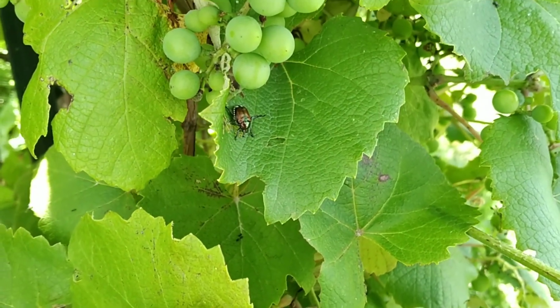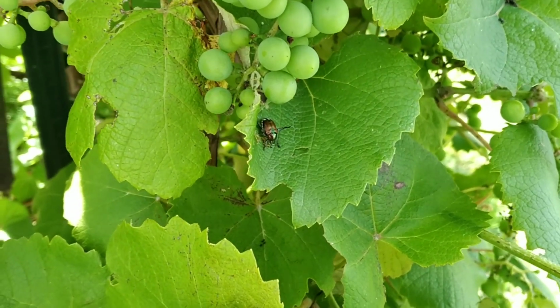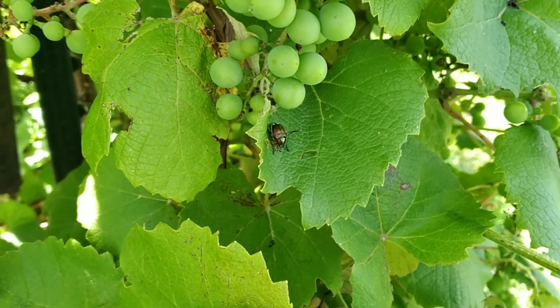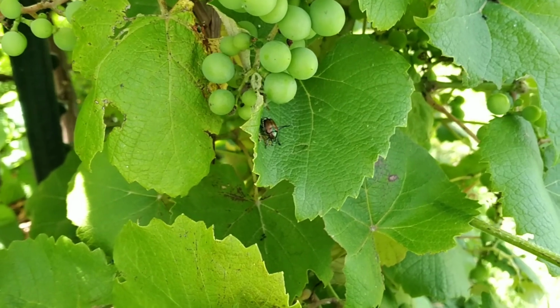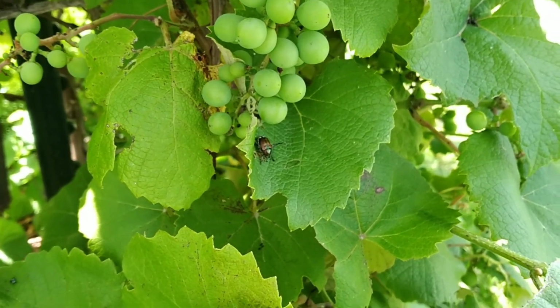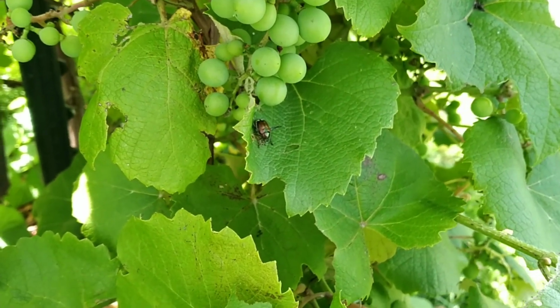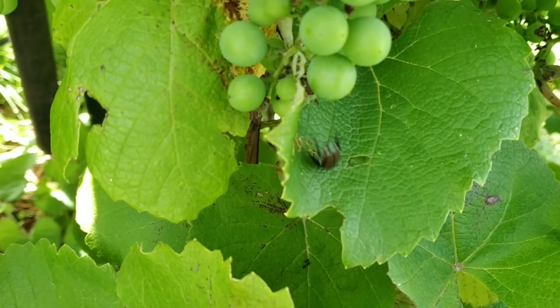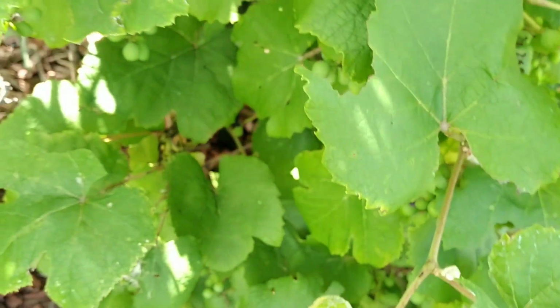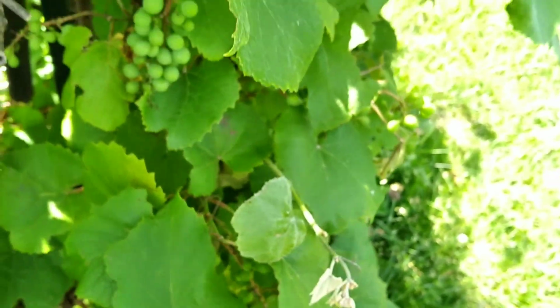These guys will decimate the leaves on your grapes, and it's awful. It's absolutely awful. It really, really hurts the plants and their production, their ability to mature the grapes, all of it. It's a bad deal. And so if you find them, you really, really want to squish them. You want to get rid of them.